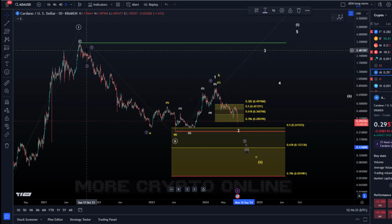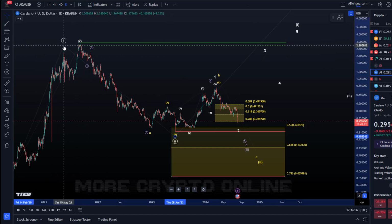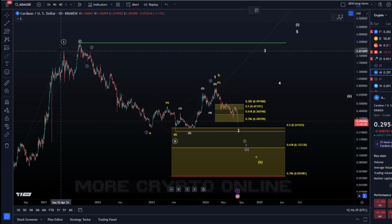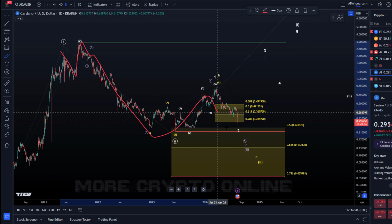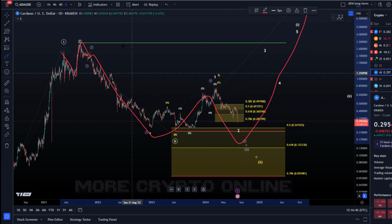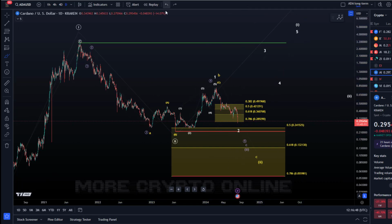Again, no need to talk about that in too much detail, but the idea would be in the purple count, wave 1 topped here in May 21. Then we had an A wave down, overshooting B wave, and a long C wave in 5 waves. And then we could still recover from there. So just worth being aware of that. But the local trend is down.